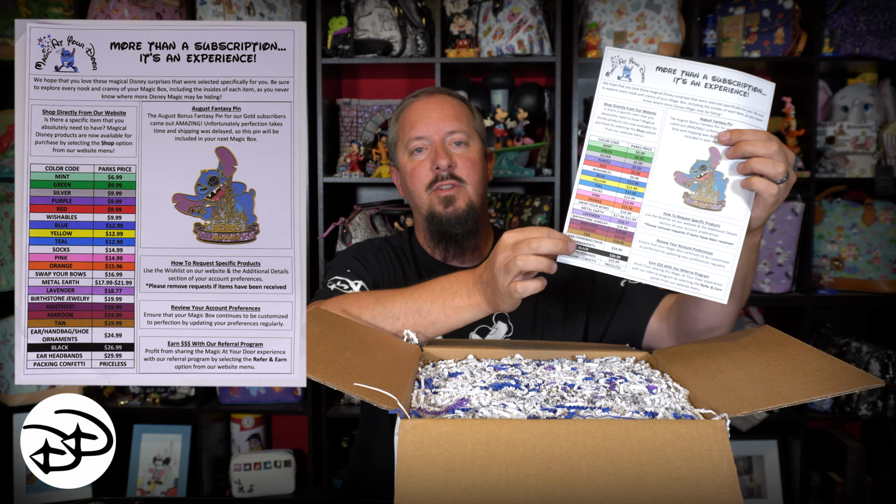This shows the August fantasy pin. Magic at Your Door does a fantasy pin every month this year, and August's came too late to make it into the boxes, so they just showed you a picture of what it looks like, and they will send it probably in your next box. It happens. With all the stuff that's been happening with COVID, I'm surprised this is the first one that I've gotten late. I live all the way out in Nevada, so some other people have gotten other ones late, but it just comes down to shipping. So, yeah.